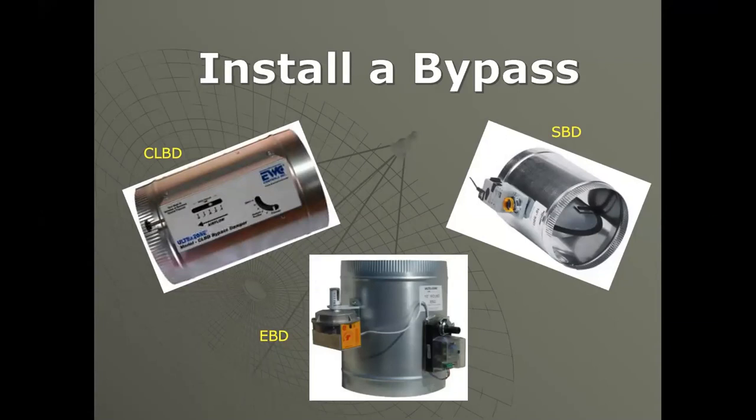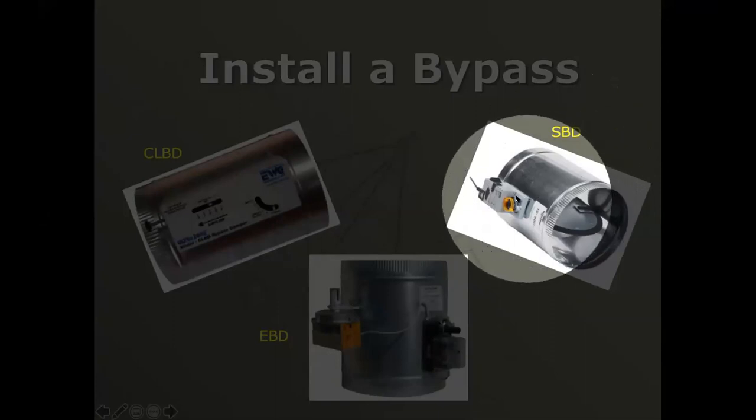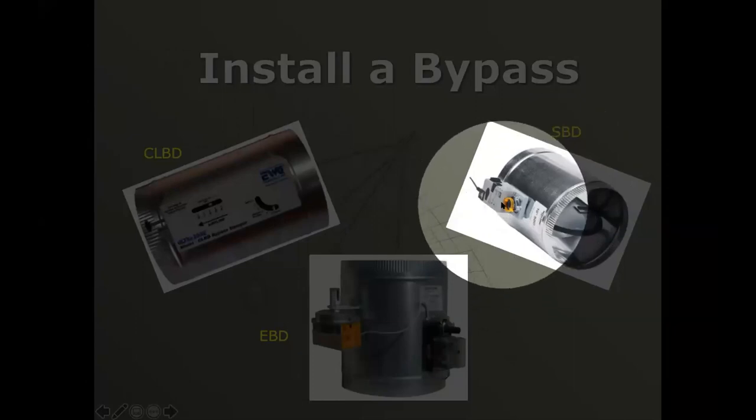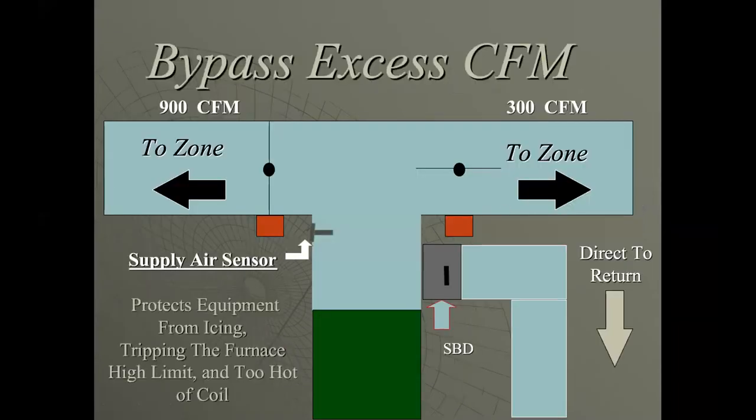And the one that I'll talk about a lot today is going to be our SBD damper, and this is our smart bypass damper. And you'll see the reason why we called it a smart bypass damper, but this one also has a Magnehelic gauge built right into the motor. Now this bypass, we like to see it go directly into the return. It does some wonderful things with our equipment, as well as it will kill a piece of equipment if it is designed improper or sized improper. By it going directly into the return, like I said, it does some beautiful things with the equipment.